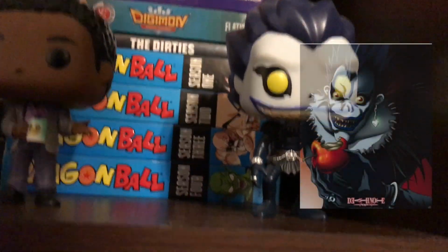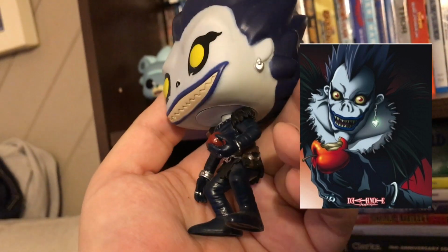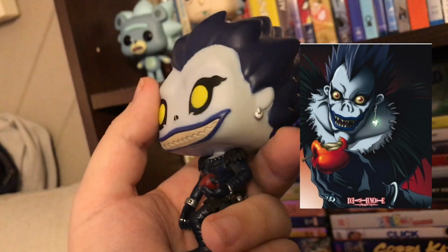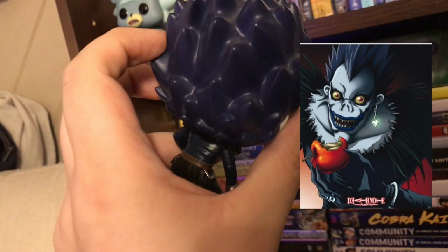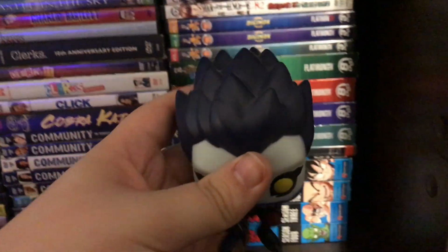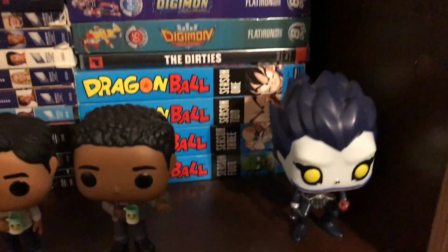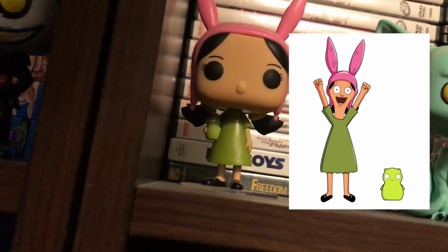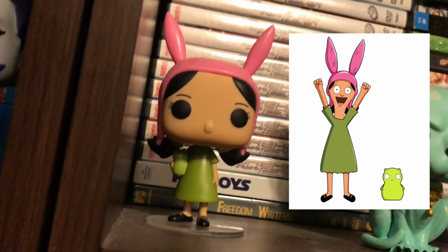Next we got Ryuk from Death Note. This one was always a really cool design. This is one of my girlfriend's Pops. Yeah, this is from when we were binging Death Note a while back, and she really enjoyed it, and yeah, we picked that guy up. Here's Louise from Bob's Burgers. I think my girlfriend's younger sister got me that one for Christmas a while ago.